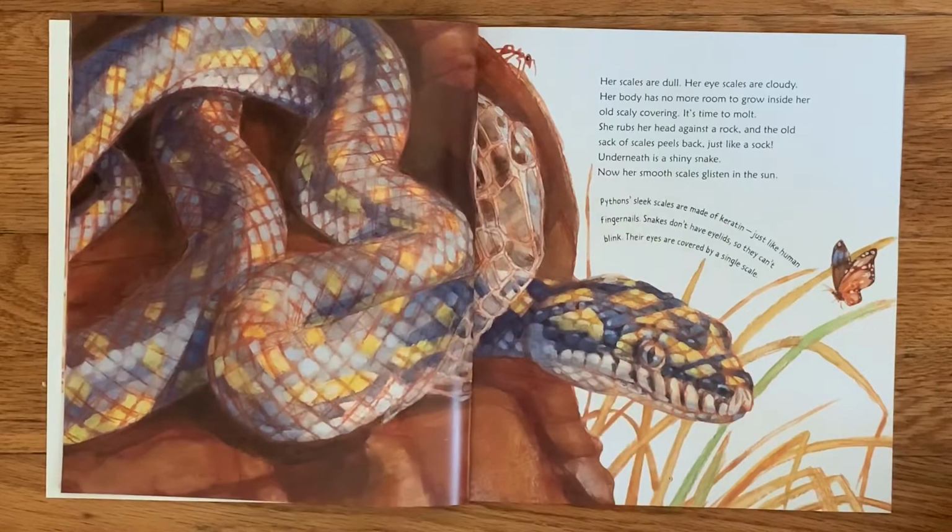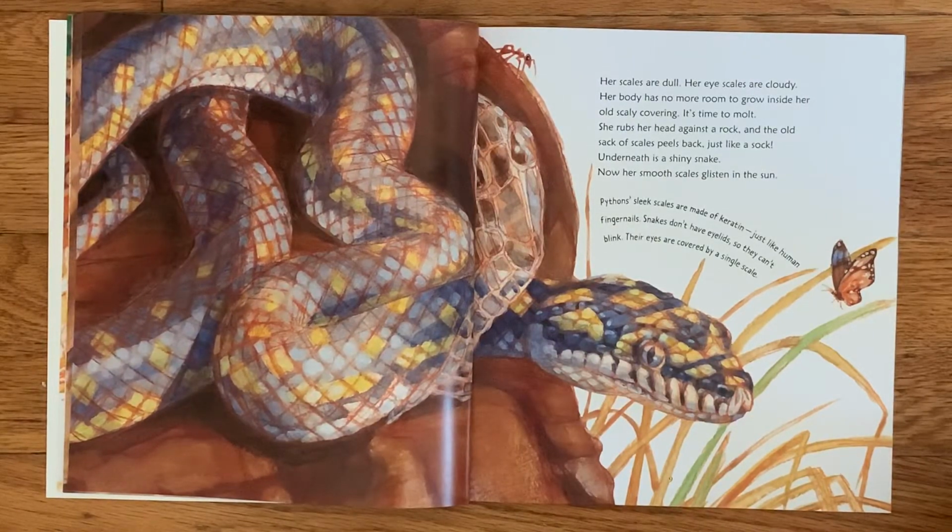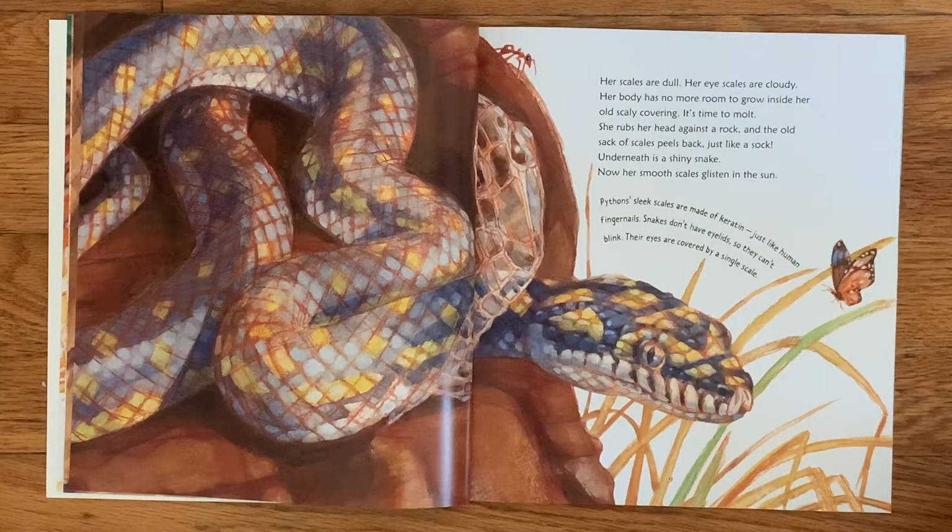Her scales are dull. Her eye scales are cloudy. Her body has no more room to grow inside her old scaly covering. It's time to molt. She rubs her head against a rock, and the old sack of scales peels back, just like a sock. Underneath is a shiny snake. Now her smooth scales glisten in the sun.